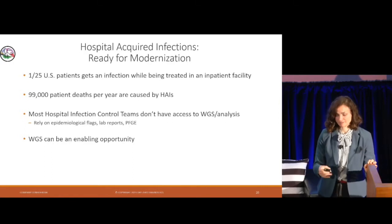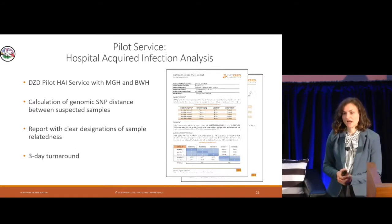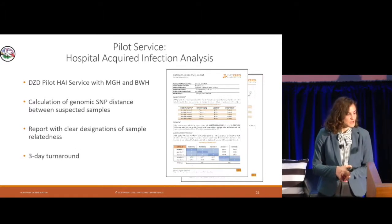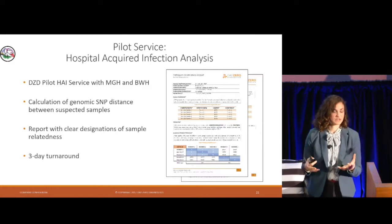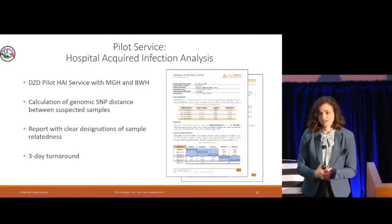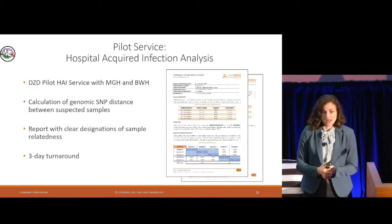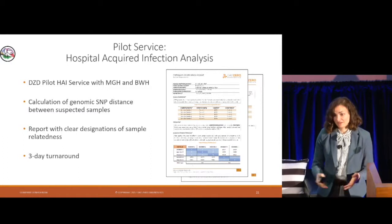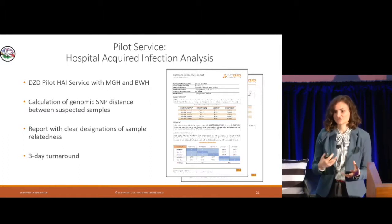So just kind of as a pilot service, what we've been doing is offering to MGH and the Brigham kind of a research service. They'll send us isolates which they suspect to be related in some kind of a transmission event. Maybe there's a MRSA outbreak in the NICU, and they want to know, are these related or not? And we do a SNP analysis and return to them in 2 to 3 days a very clear report that says these are related, these are not related.